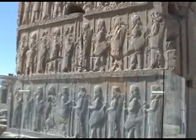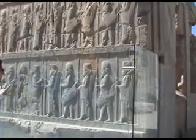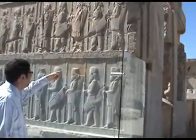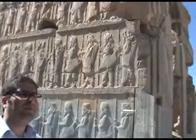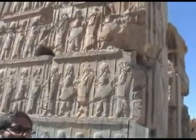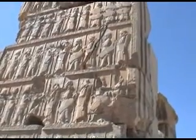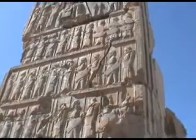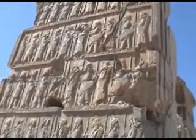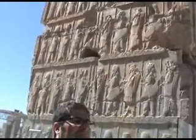Exactly. Here we see rows of immortals, or immortal soldiers, one Persian and one Median. Because what happens in Achaemenian time is that Cyrus the Great was Persian. His wife and father-in-law were Medians. He defeated his father-in-law to unite Persians and Medes.